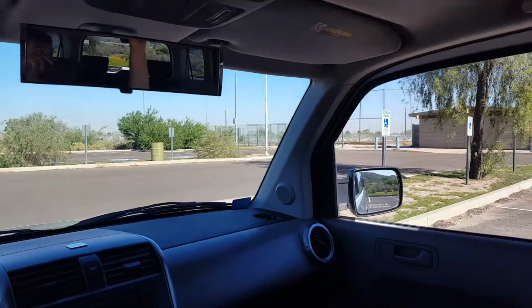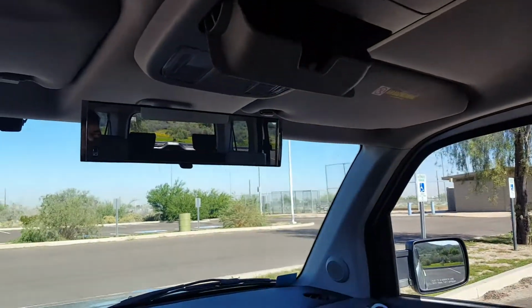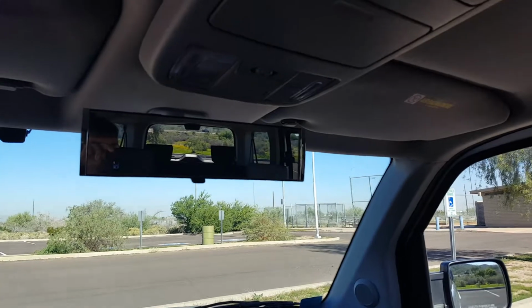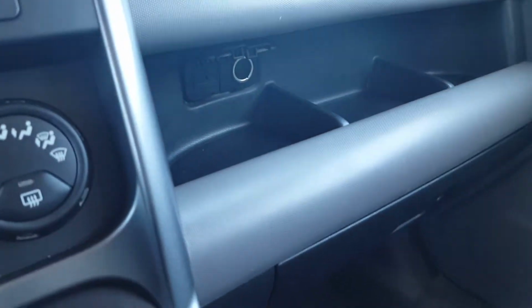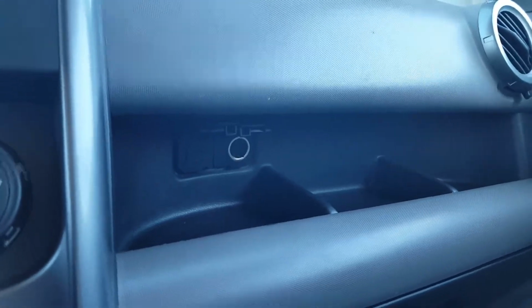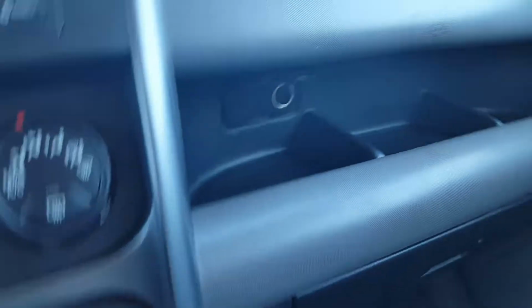And then, not one, not two, but 3 sunglasses holders. So you and 3 of your buddies could go ahead and put your sunglasses away while in the car. Over here, I thought this was a little neat. You got your auxiliary port and your charger port right there. That seems to be the only one in the front. There is one in the back though, in the very far back.